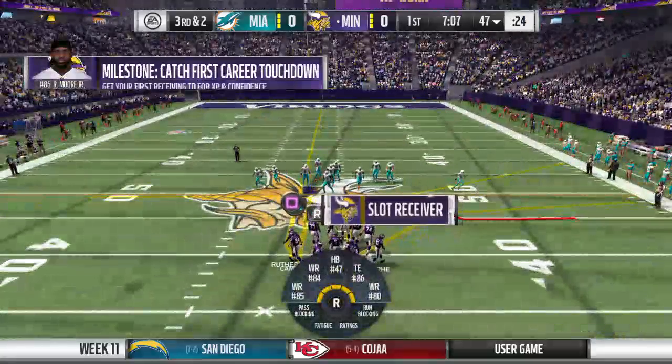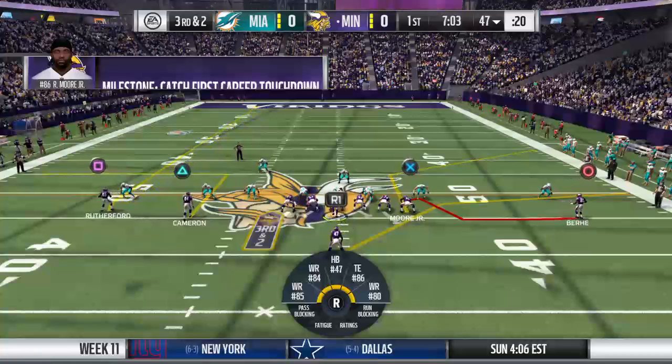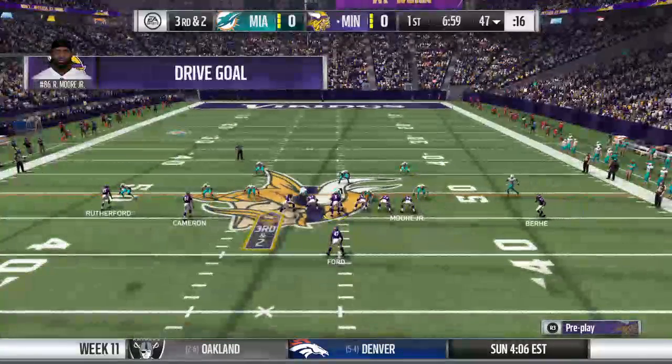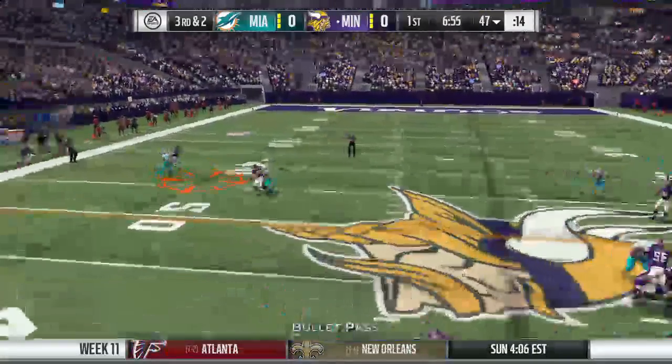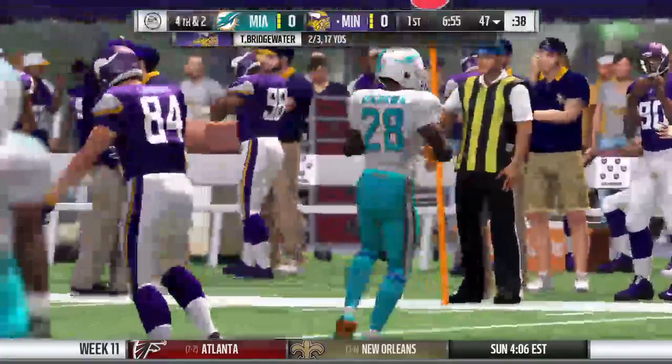And they're just a couple of yards shy of a first down here on 3rd down. Bridgewater on 3rd and 2. And unable to connect. If he had caught it, it would have been a first down.